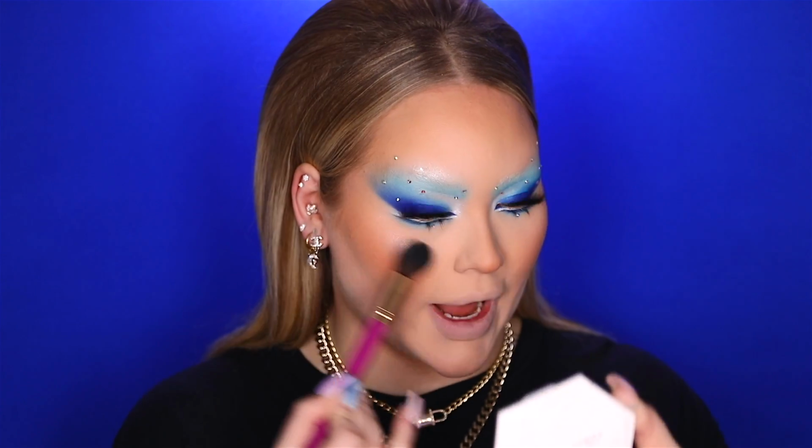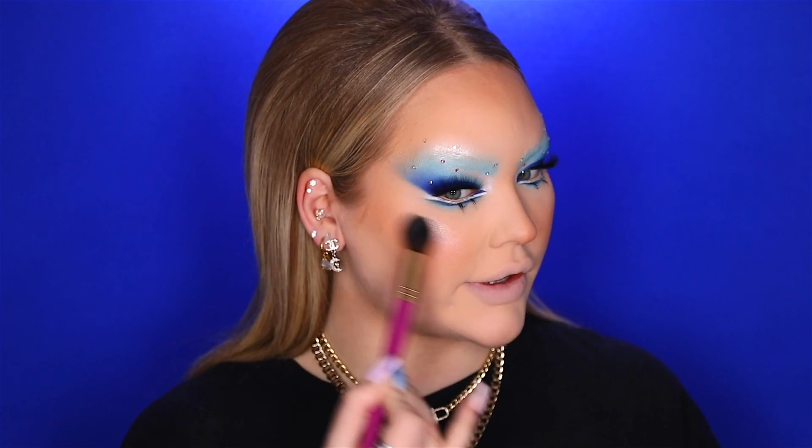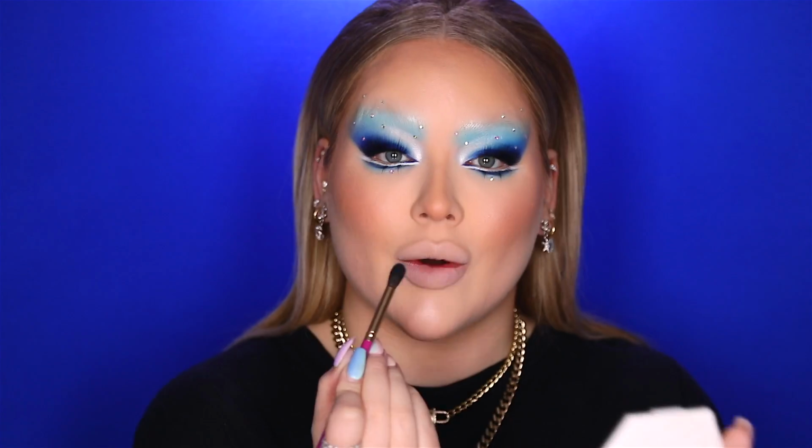For highlighter, I want to go in with my true obsession at the moment. This highlighter by Fenty Beauty called Lightning Dust and Fire Crystal. It's just right, you know? You know when things are right? This is right. This is like the highlighter at the moment. I love it.